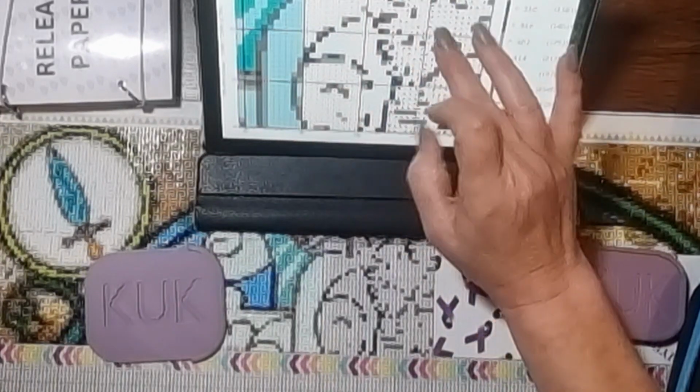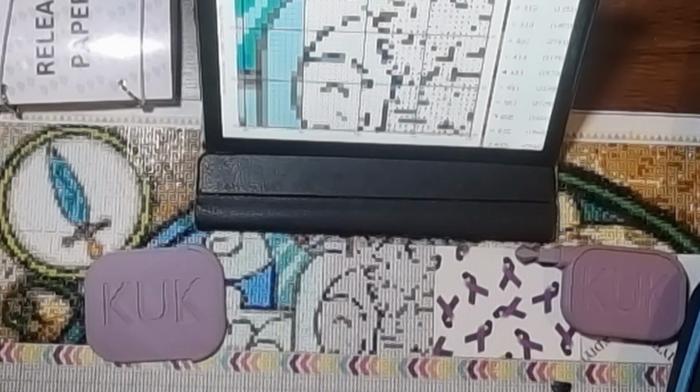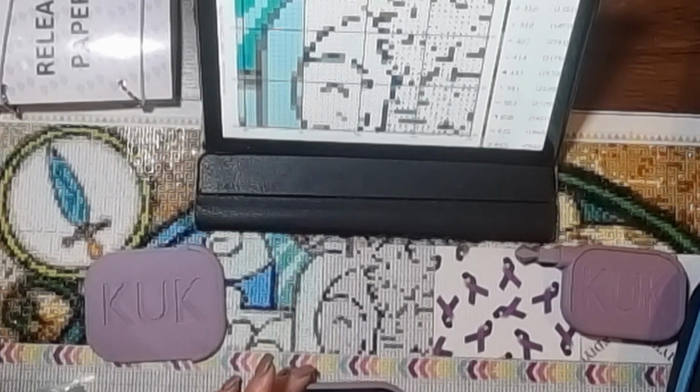Let me get my next color. Yeah, we'll do that one, 959. I do like this colour, have to say. It's one of my favourites. I don't think I've ever used this colour in anything before. And it's just so pretty.